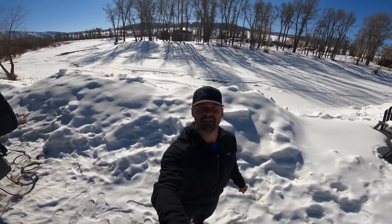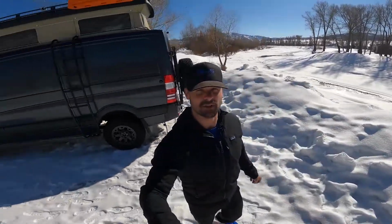We got site number 1 here at Steamboat Springs for the month of February, and I don't know if you can tell, but that is a river back there. You may be able to hear it more than you can see it, but we are right next to the river, which means that we get to not only have cool views out the backside of our van every single day or light hour of the day, but we also get to hear the sound of the gurgling river when we're up in the pop top sleeping at night.